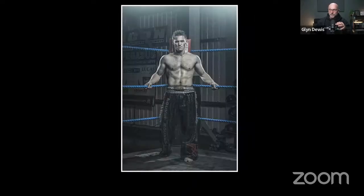Because the amount of time it took me to set this up back in the day was a long time. And Steve was incredibly patient. But you look at that picture there, which was, I don't know how many lights, I'm guessing 5 different lights all around that particular shot there, where he's looking straight through me.